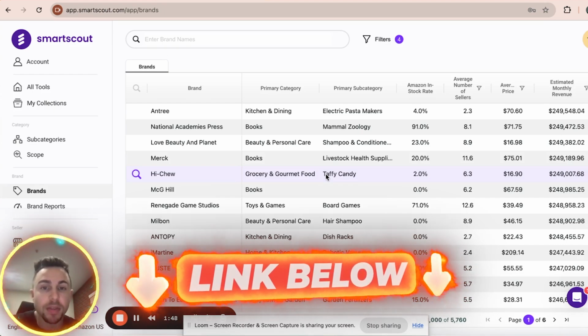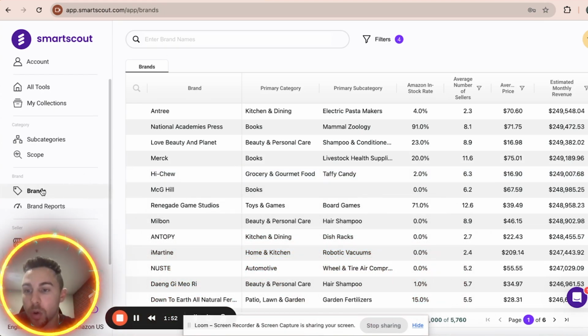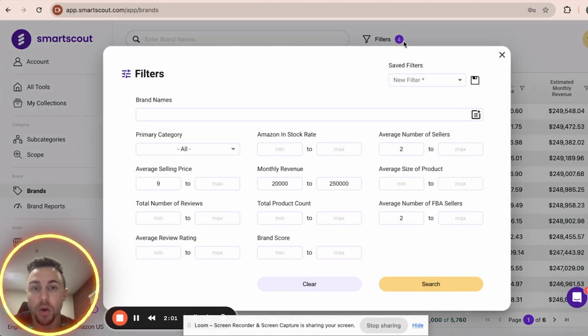So the first kind of product that we're going to look at is a seasonal item. And the first thing I want to do is go over to the Brands tab in Smart Scout. And from here, I'm going to set a basic filter criteria. So I'm going to go up and click Filters. And from here, I have a preset filter called Basic Filter 1. And I'm putting in very simple criteria here.